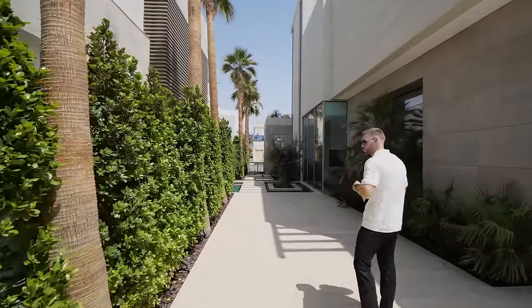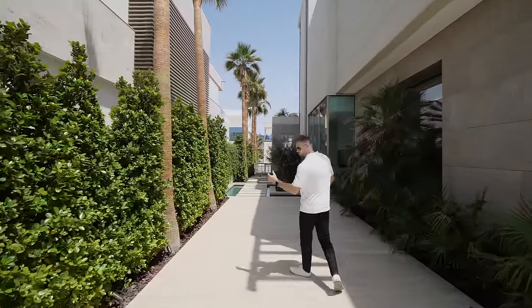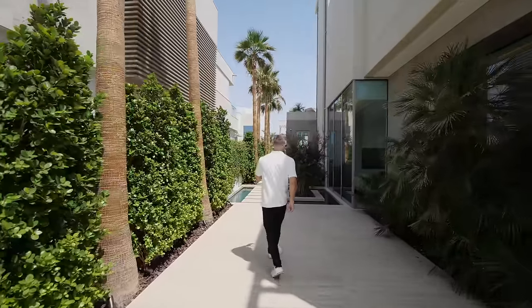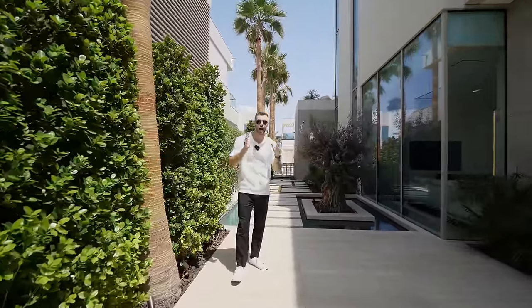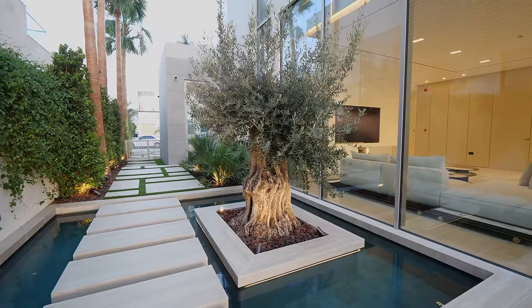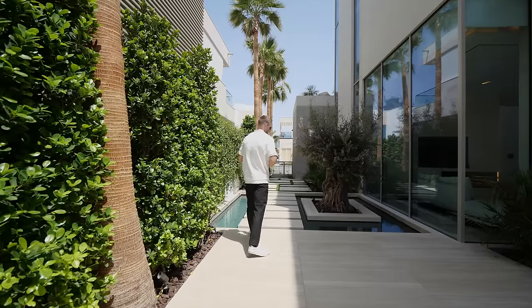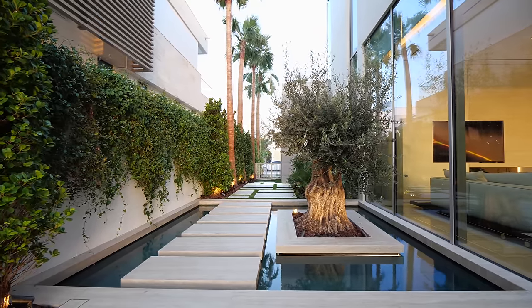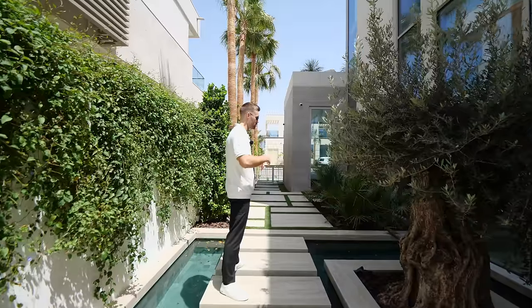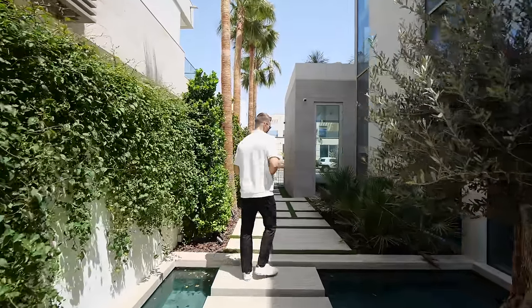Now, this is beautiful. So we've got the mature trees lining it. Beautiful lighting in there. And I'm sure you might have spotted it behind me already. We have an olive tree, and this is over 100 years old. There's a couple of these imported, and they are now here in Dubai in the house. We come down the walkway again, the seamless connection with the water, the tiles. It just feels like your own little tranquil oasis along here.